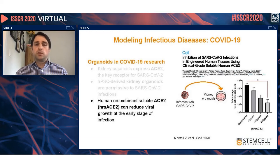And most importantly, they also used the same kidney organoid model system to demonstrate that human recombinant soluble ACE2 can reduce viral growth at the earliest stage of infection. So this really highlights the utility of kidney organoids as a potential groundstone that helps to start looking into treatments for our current pandemic.